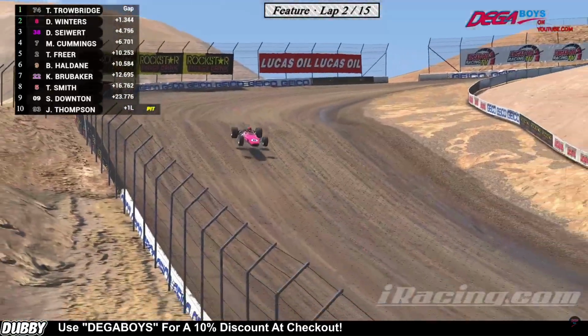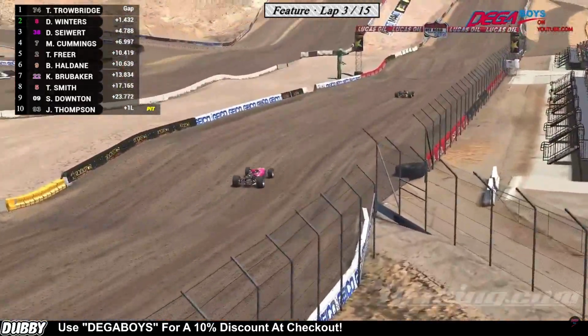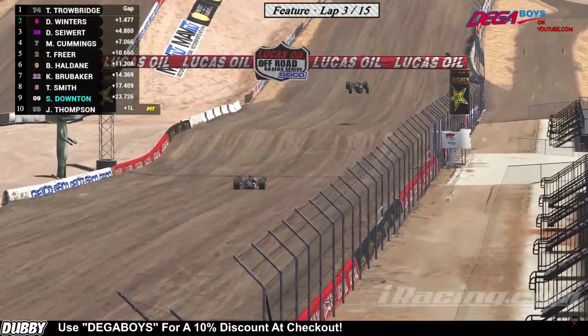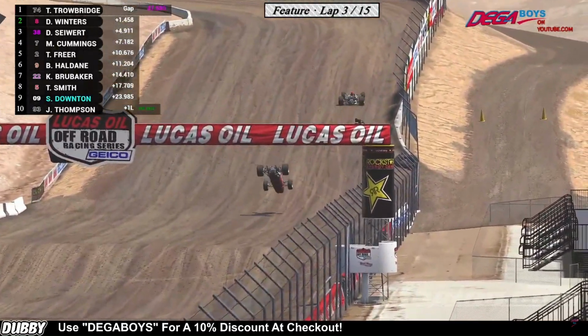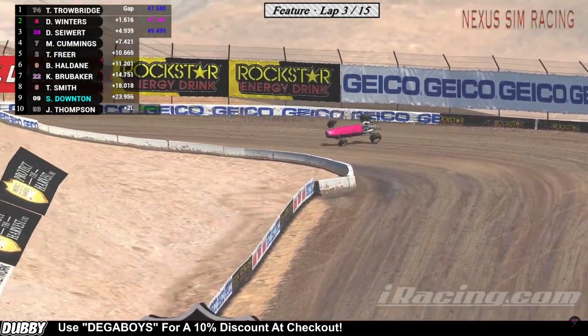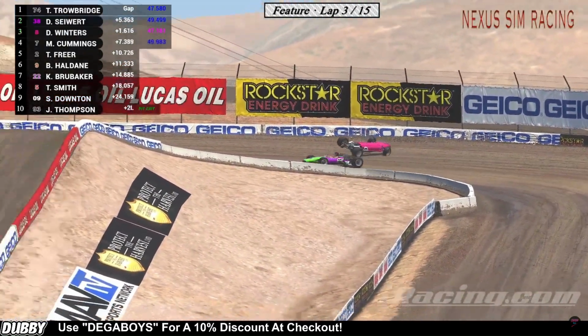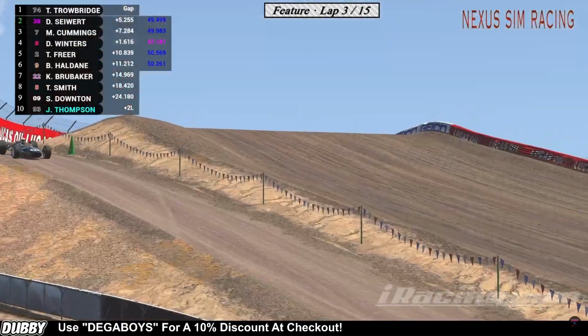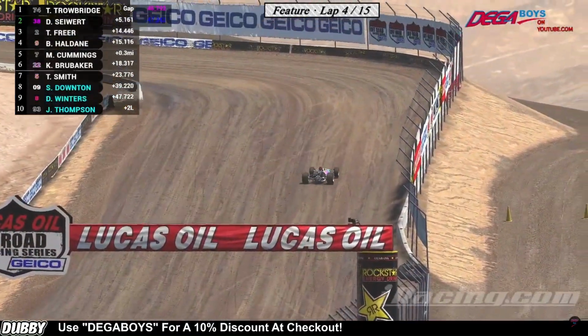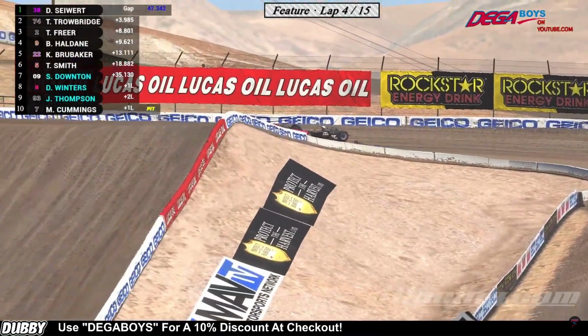Last time by, Tim did pull a 53.9 and Dylan a 55.8. We'll see if there's any improvement there over these two cars right now. Tim pulled a 47.5 as Dylan pulled a 47.1. He's reeling him in. Oh, he wrecks! Oh, and he's upside down. Dallas Seward into P2. He pulls a 47.3. That's still a very fast lap time, even with the little issues that he had.